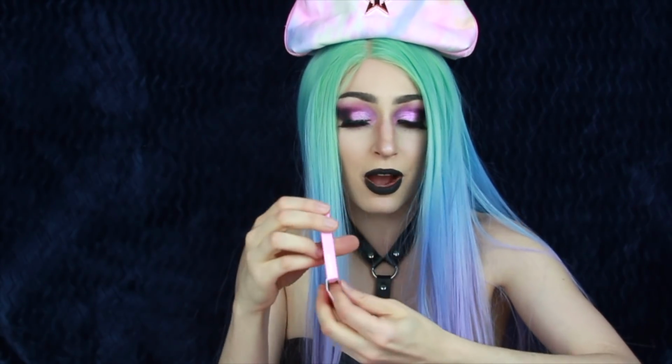Oh, there's another eyeshadow. Whoa! It says, wow, it's bright yellow. Is this also from the Thirsty palette? I'm guessing either Thirsty or Jawbreaker. That is very yellow. I like it. Ooh, wow. That is such a bright matte yellow. I love that.